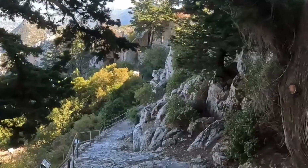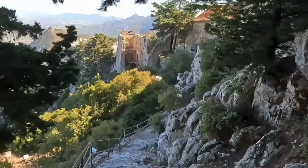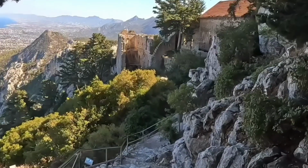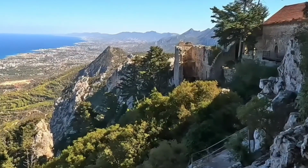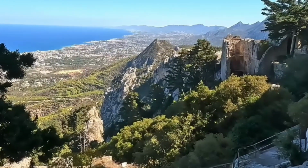We're now coming back down again towards a cafe. So it's going to be a toss-up between a nice Turkish coffee or a homemade lemonade, but I'm looking forward to it. I think we deserve one after all that climbing. Look at that view. How wonderful is that? How lucky are we? You must come and see this.